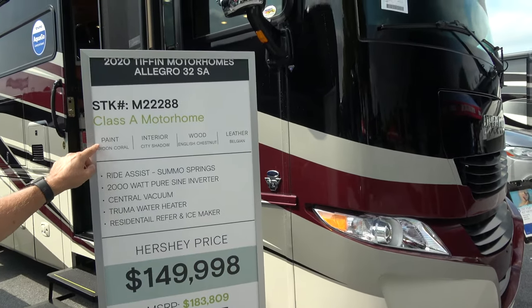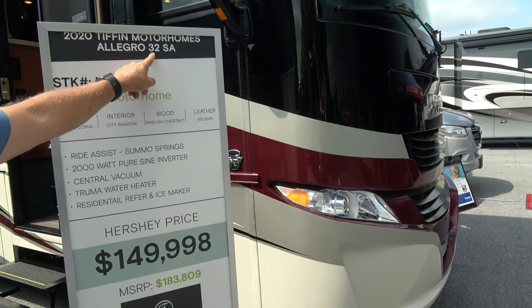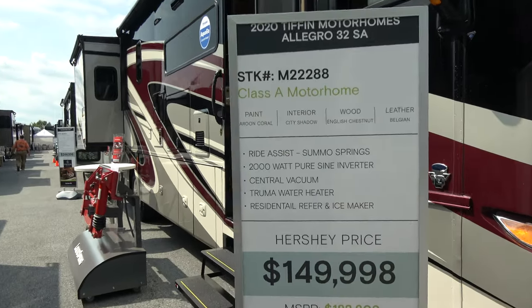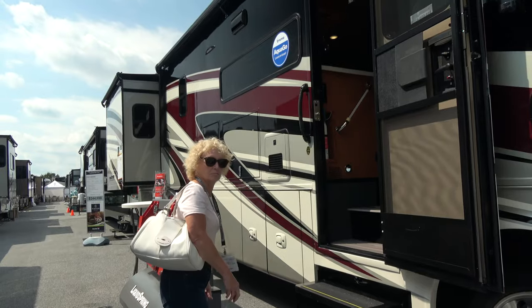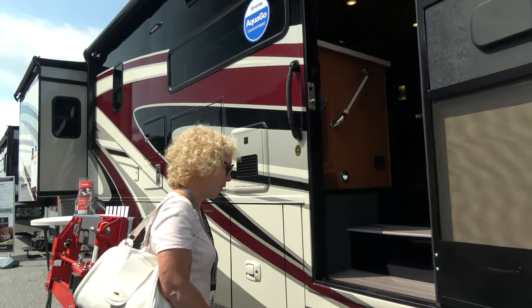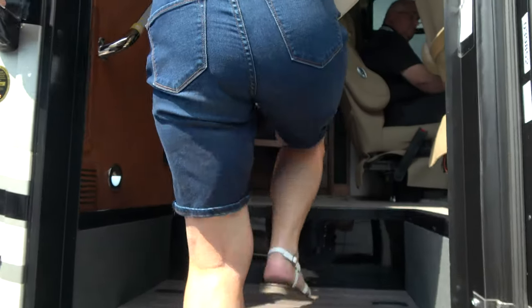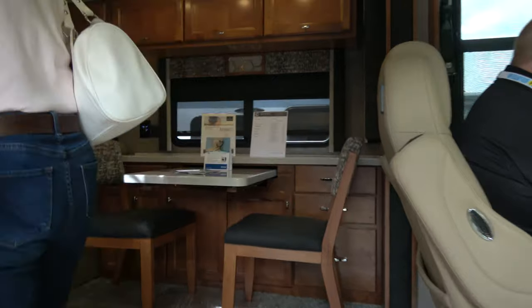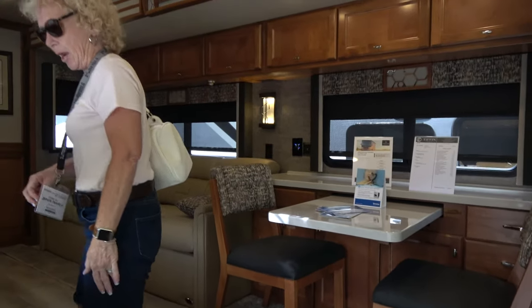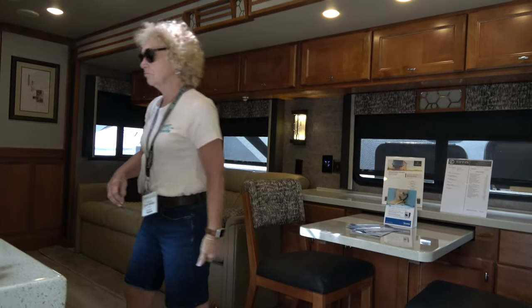This is a Tiffin Allegro 32SA. This is a 32 foot. I was just cooling off. Yeah, I know, I don't blame you. We just got out of the arena because we got overheated, to get someplace a little cooler.